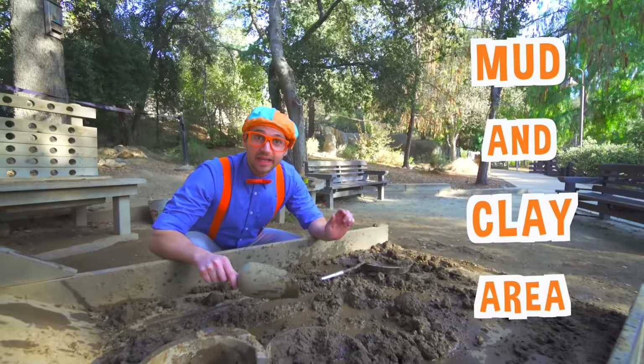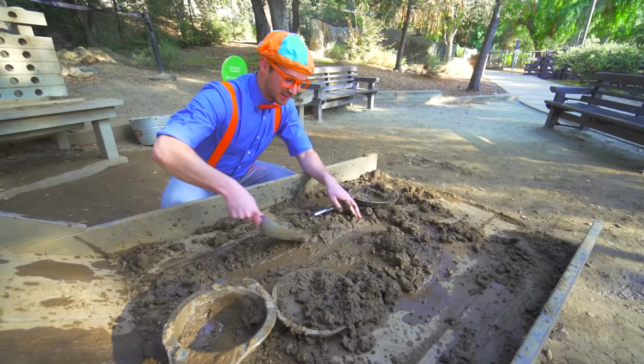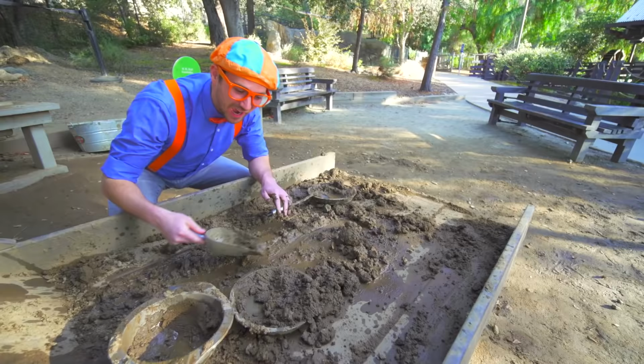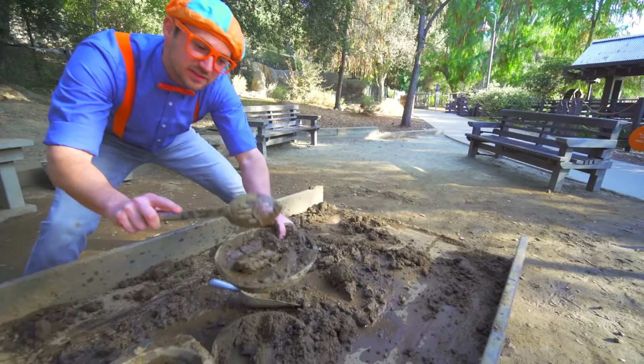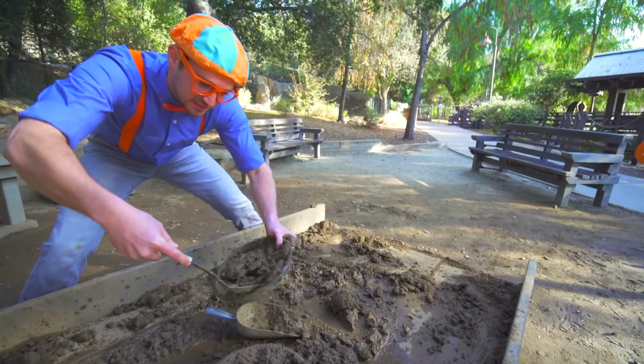Is the mud and clay area. You can get your hands really dirty and play in the mud. Look! Scoop, scoop, scoop! Wee! Ooh, look at this! It's a spoon with holes in it. Wow, okay. Let's dish up. Put some right there. Put some right there. See that? Okay. Then come back over here.